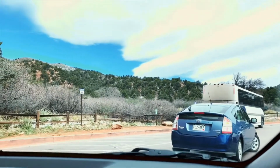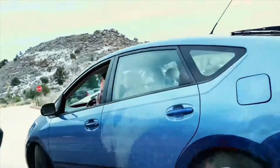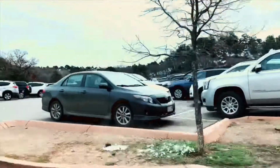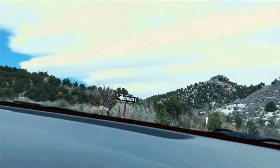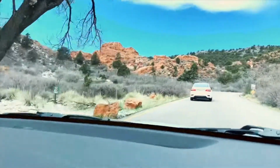Is there another parking spot? There might be another parking spot, Daddy. This lot is packed. Today is Sunday. Well, it's Sunday, so maybe that's why it's packed. So we'll look for another spot to park in. There might be another one, but this is the main parking lot, they said on the sign there.